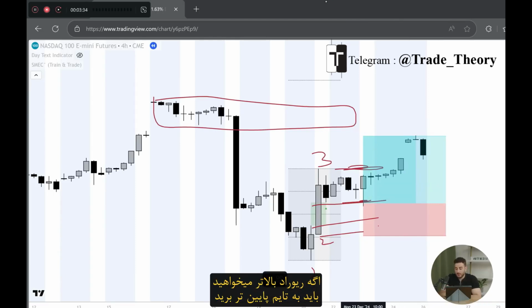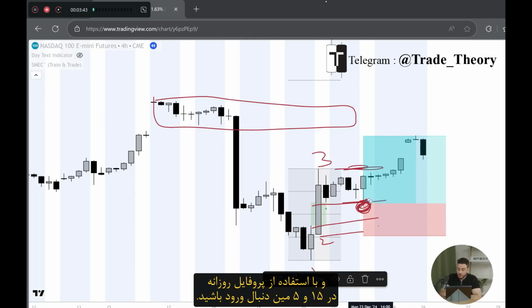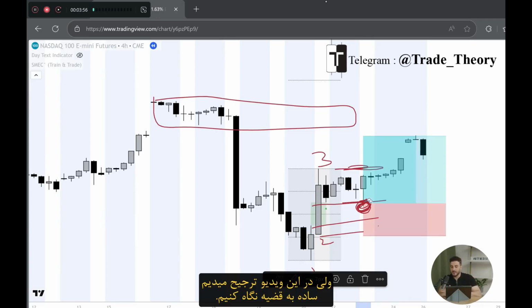Now, if you want to get a lot higher risk to reward, what you typically can do is go down to the lower time frame, and start to look for potential entries somewhere in here on a 15-minute, on a 5-minute using daily profiles. Now you guys can see how we can use all the different types of concepts to bring this all together to get a much better risk to reward, much better entries, and optimize it. But for the sake of this video, we're going to keep it very, very simple.